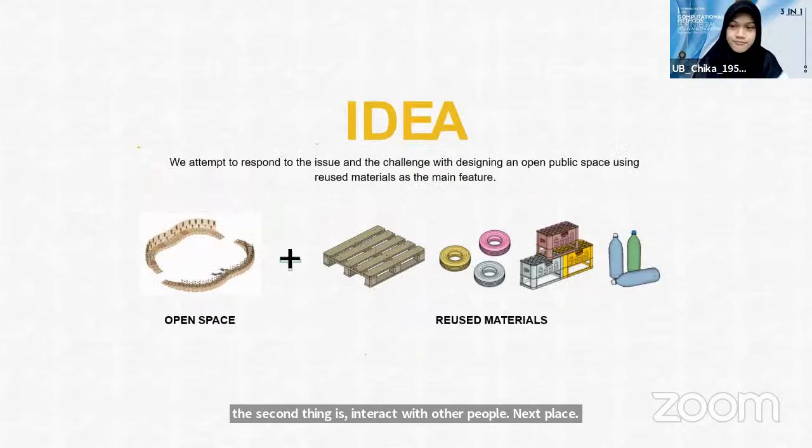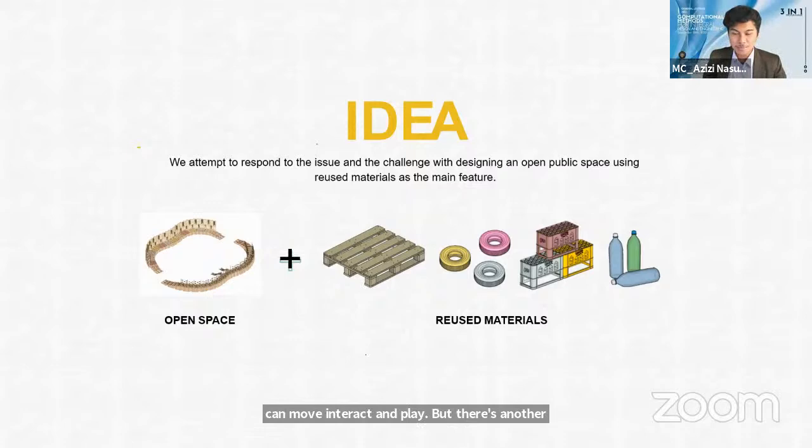Okay, so the challenge from the competition is how to design a public space that can accommodate people so that they can move, interact, and play. But there's another challenge from the competition, which is the budget is only limited to 4.5 million rupiah. That's about $300 for a public space.